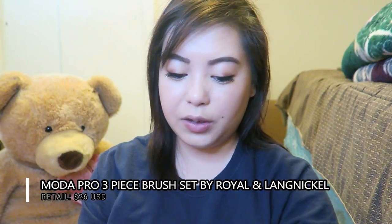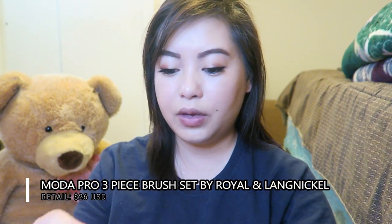So we're down to the last item. And I believe, yep, these are brushes. And this is from the brand Moda Pro. And you get three brushes in here. You get a crease brush, a chisel brush, and a pointed brush.